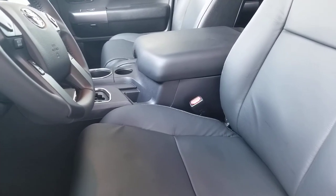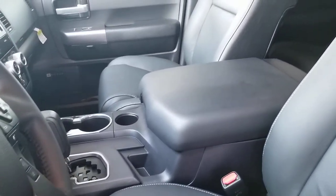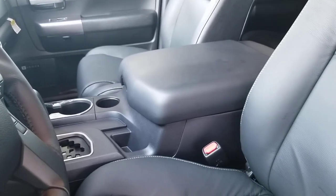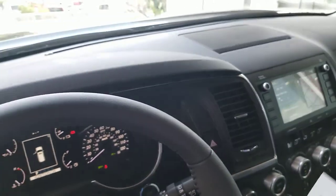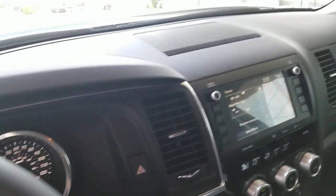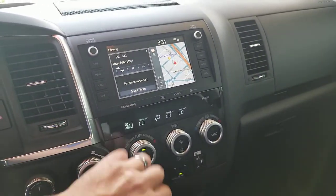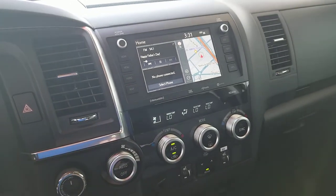Let me see, that's a 10-way power adjustable driver's seat, 6-way power adjustable passenger seat, so you can move that as well as however you want to. All right, so I'm gonna hop in here. I'm gonna show you a few more features on the inside of this massive vehicle. So I'm gonna set the key down here, and I'm gonna go ahead and turn the air system down here, so that way you can hear me a little bit better.